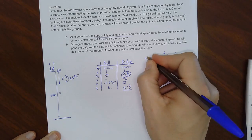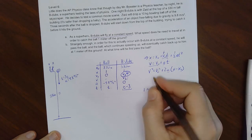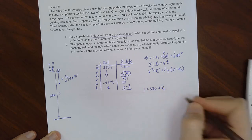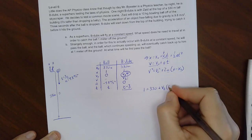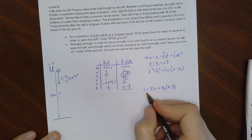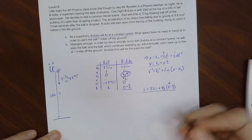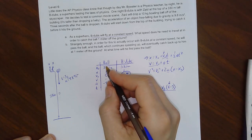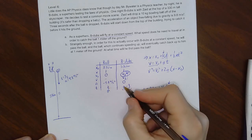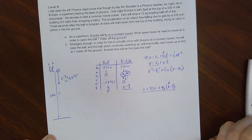So it looks like I'm going to need to rely on this equation right here, which is that 1 is going to equal 330 plus v naught, which is going to be whatever velocity he can fly at, times t, which is t minus 3. And then this, of course, is 0 there because the acceleration is 0. So I'm going to use this equation, but apparently I need time. This is where the ball is going to come in important, because in order to solve this, I'm going to need to solve for time. And because this t is the same as that t, because I subtracted off 3 there, I can solve for the time that the ball is going to be dropping.